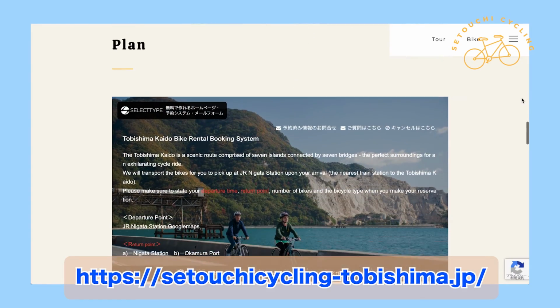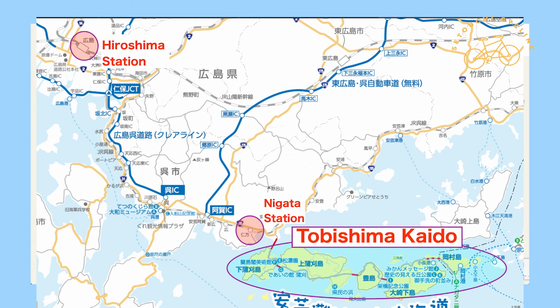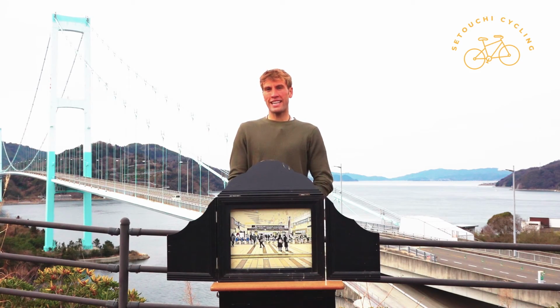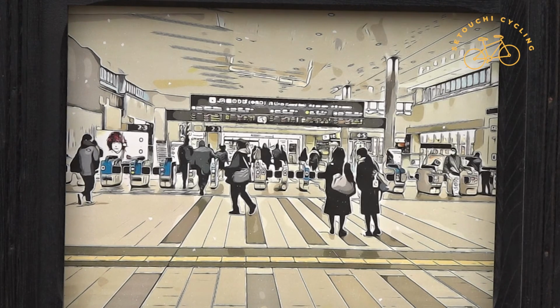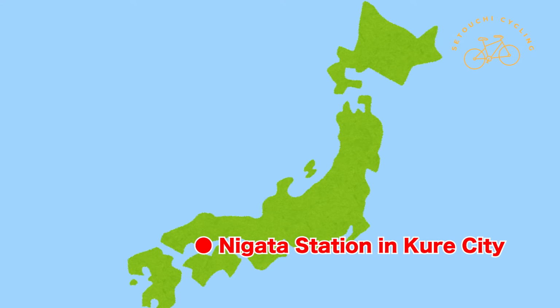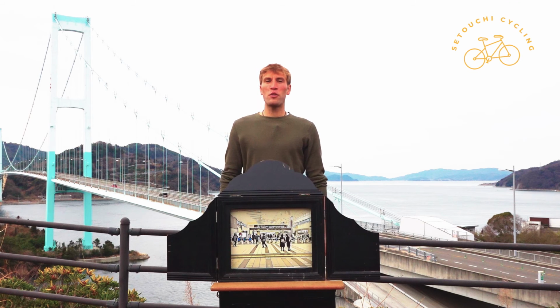All right, let's make a plan for your trip. Let's check out the access from Hiroshima Station by the local train. We need to check out how much money it costs from Hiroshima Station to Niigata Station. This is where we'll get our bike. Now, Niigata Station is in Kure City. Don't get confused with Niigata Prefecture. That's on the opposite side of Japan. Niigata Station is not far from Hiroshima and only has 1 train transfer.